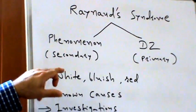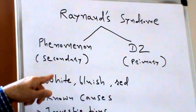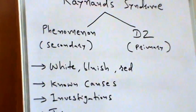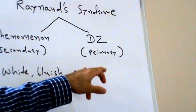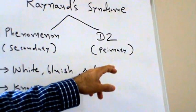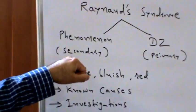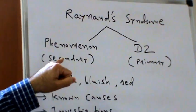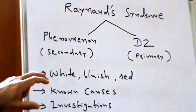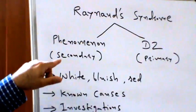Raynaud phenomenon typically develops rapidly, tends to occur in older individuals, especially men, and may occur in a unilateral or asymmetric pattern. Raynaud disease, or the primary Raynaud, is a disorder of young women and occurs in about 5% of the population. Average age of onset is 31. Secondary Raynaud or the Raynaud phenomenon is much less common and tends to occur in older individuals, especially men. And about 1% of those with Raynaud phenomenon have a collagen vascular disorder.